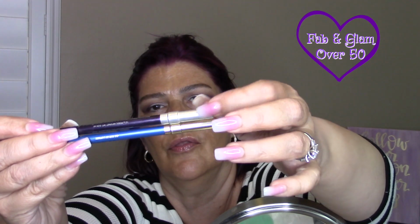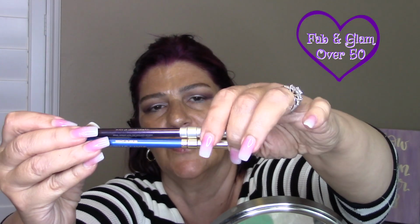This is some Milani pencil. You're gonna think I'm crazy, and this is Keep On Sapphire. I love these pencils, and you know what? They are very similar to the Urban Decay 24/7. Even the packaging is almost exactly the same. The one on top is the 24/7, and the blue one, the longer one of the two, is the Milani. Even the cap is almost exactly the same. I really need to get some more of these. They go on beautifully and they stay. And it is a nice alternative to the 24/7, which are obviously a lot more expensive.